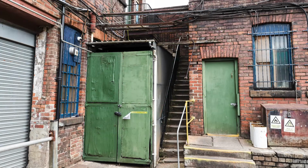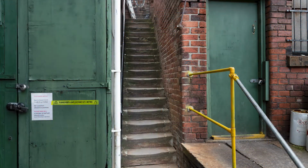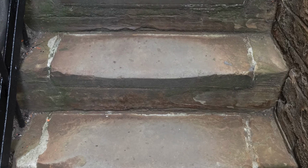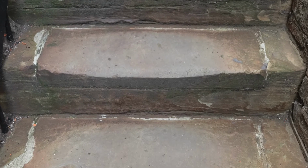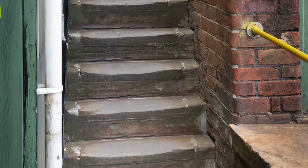Moving on, we find a wonderfully worn set of external stone steps. These were used to gain access to the first floor of the hafting block, where exotic cutlery handles were fashioned and fitted. Note the stone inserts added to restore the steps to their former shape, these having been worn down completely by the clogs of countless workers.